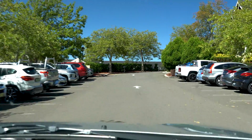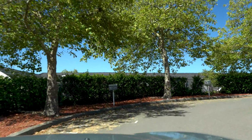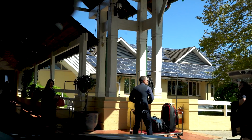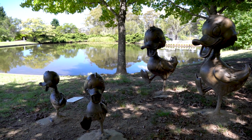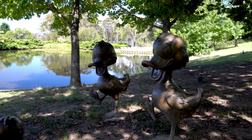So I'm just coming up to the reception, and we will go and check this out. I believe it's going to be just a beautiful, beautiful resort. So we'll go and check in and bring you along and share this place with you. There's your view going in. So we'll go check in. As you can see, this is absolutely no quacking matter. And as I walk along, there is no shortage of these sculptures all about the grounds here.